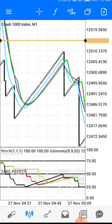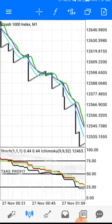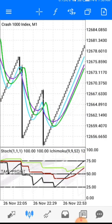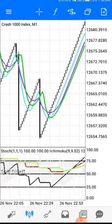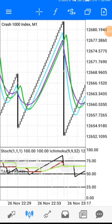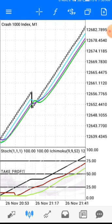So let's look for more examples. This is another example. You see, black, red and green are all at the 75 level here. Then you enter your sell trade here. If you enter your sell trade, this is what happened. Long spike, the spike happened. So that is it. It's very easy to trade.